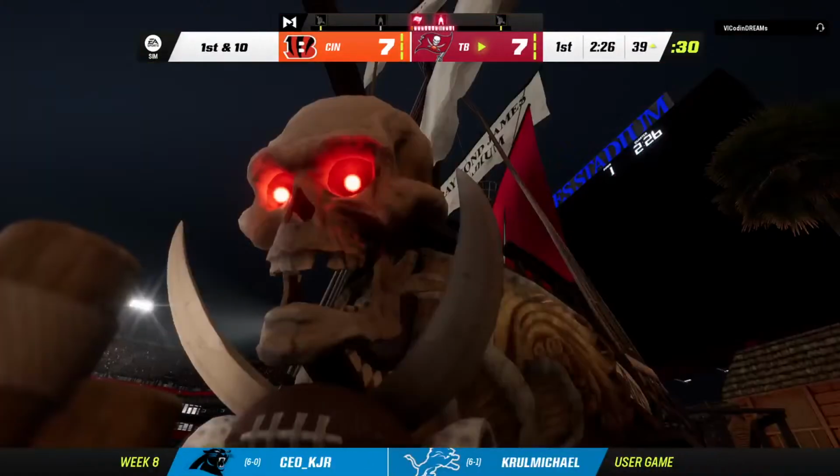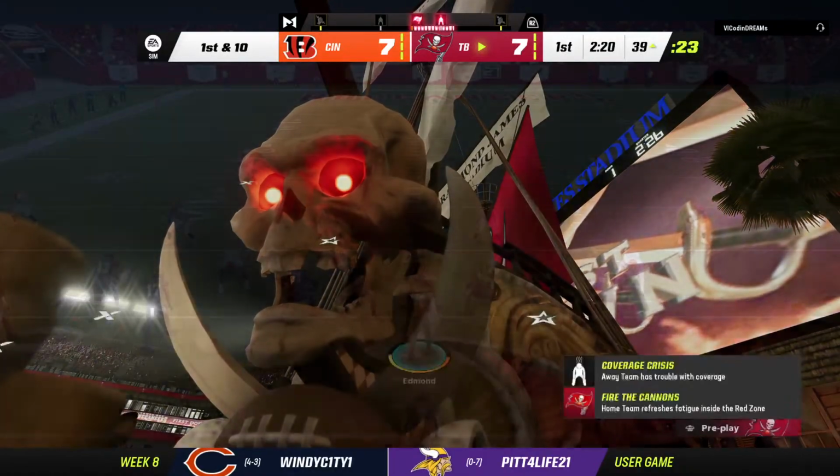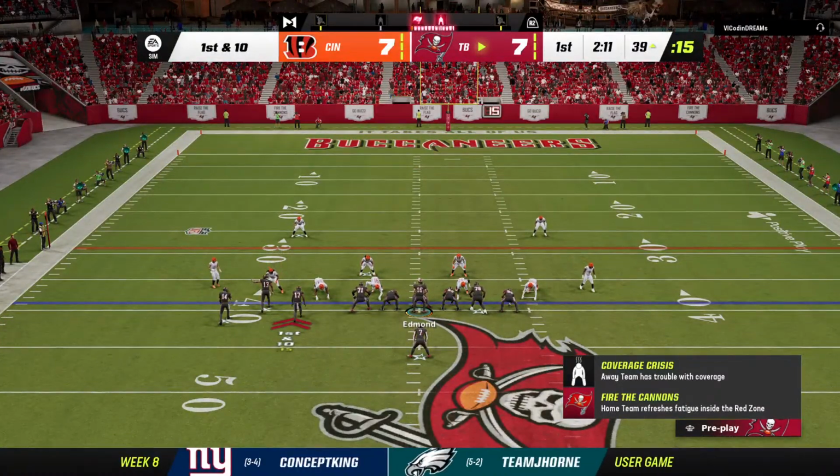They want to be that team that runs the ball really well each and every week, and right now we're seeing a pretty good pattern of that happening. So a good run by Fournette. Now another 1st and 10.